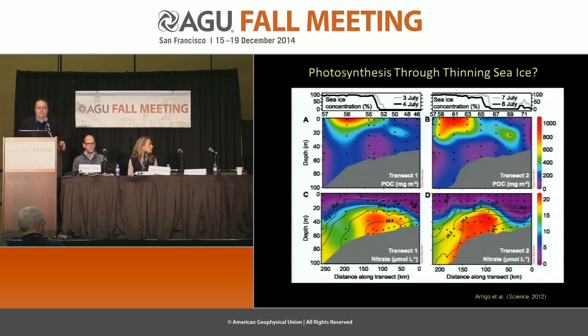In terms of the thinning sea ice, one particular question we wanted to address was building on some work you may already be familiar with that was reported in Science about 18 months ago from Arrigo et al., where what they'd noticed was that if you actually took transects into the Arctic from open water to where there was ice cover, they found high concentrations of organic matter underneath the ice. Now, if you only measured the organic carbon content alone, you wouldn't necessarily know whether that was living material or just material that had been swept under there and been harbored there.